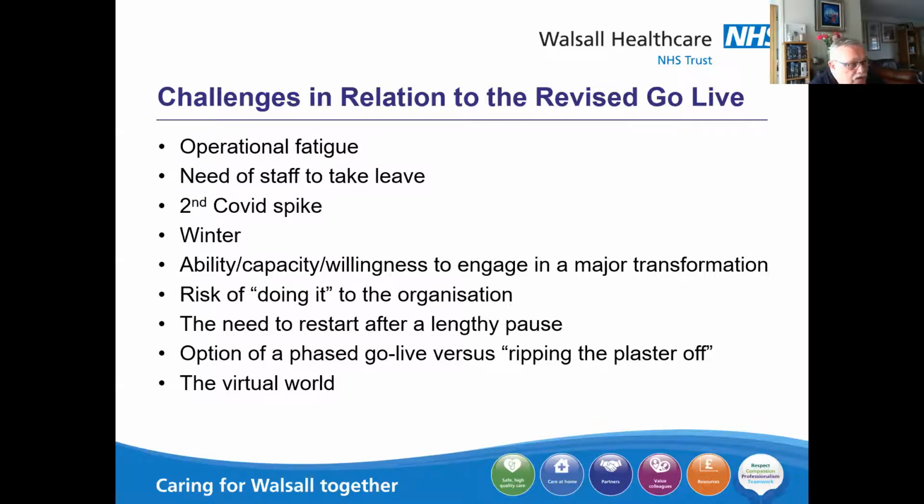And one of the things that we did from the start of our programme was to have a joint approach, and the risk of doing it to the organisation we mitigated as best we could, even though it was difficult to do so in the very trying environments. But because we were being led by the clinicians, it helped to negate that risk of doing it to them, and they felt it was more of a partnership.